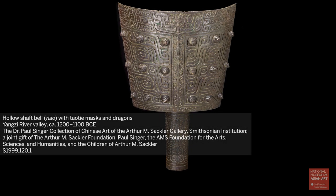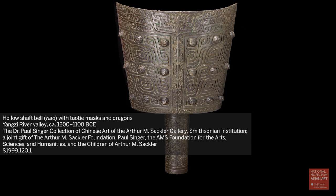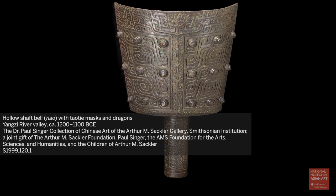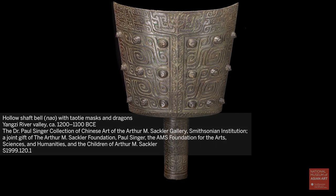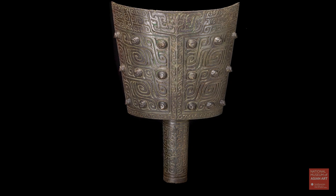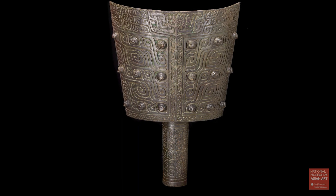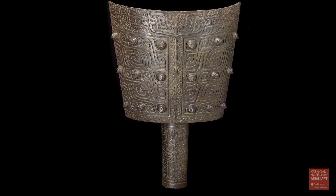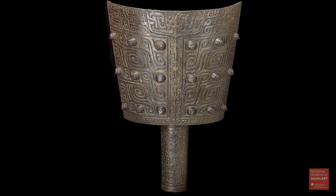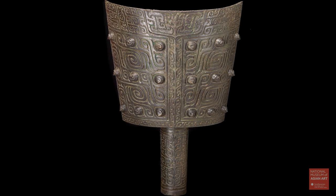This bell is a large one, measuring 2.5 feet in height and weighing over 200 pounds. It lacks a suspension ring, but the shaft is hollow so that it can be mounted with its mouth facing upwards. Monumental bells like this have only been found singly, without other bells or burial objects, and in informal burial pits, not elaborate tombs, and only in southern China. With a burial like this, it is unclear who owned the bell and how it may have been used.